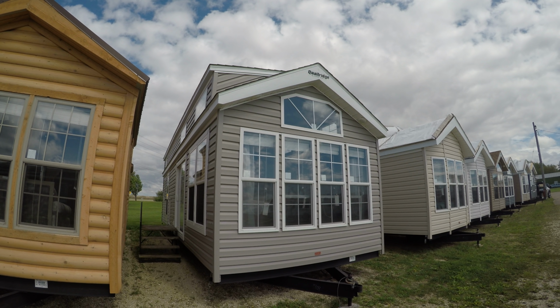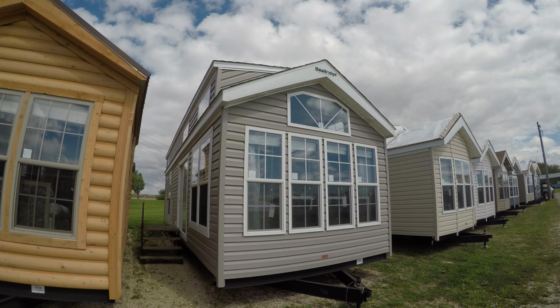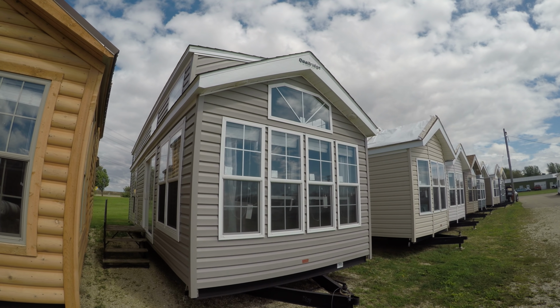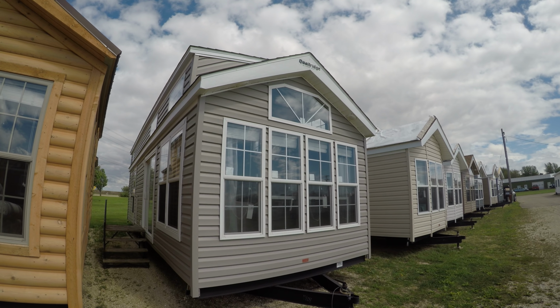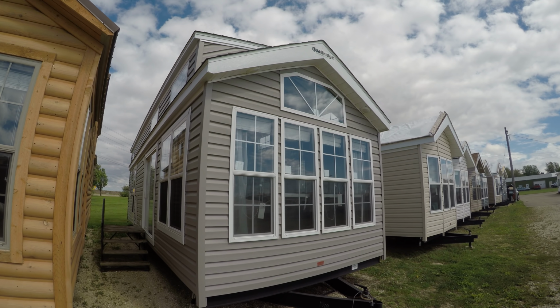Here's an outstanding floor plan. I had just had somebody asking about this one, and they had a Salem trailer to trade in. Anyhow, this is a 2019 Quailridge, and it's unit number 11804.